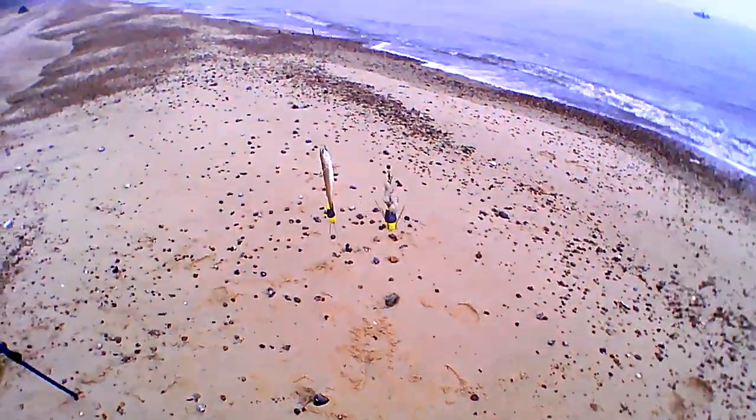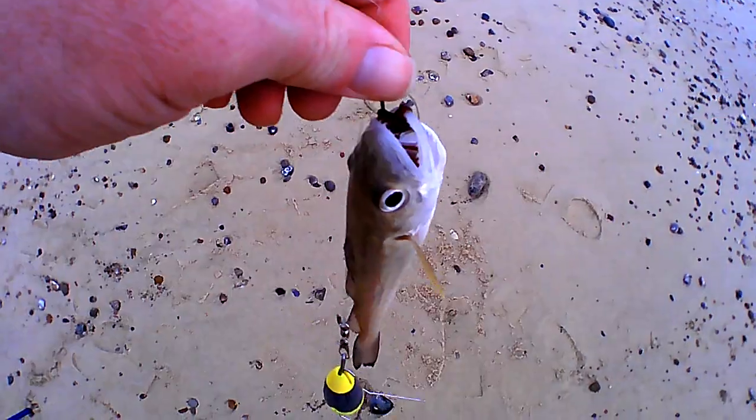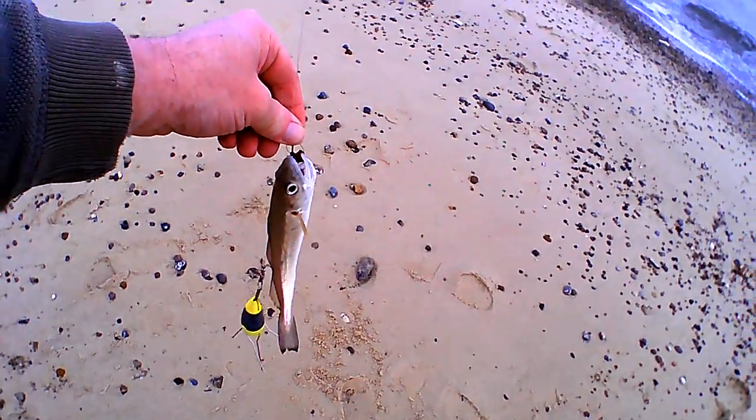Right, first cast. That was the first cast. And we had a little whiting out. Tiny little thing, look. Tiny. And he's taking that hook right down. So we get him off and we get him back in alive.